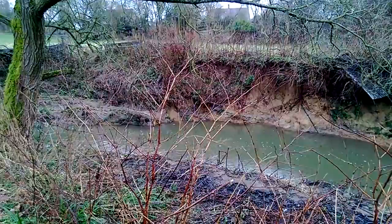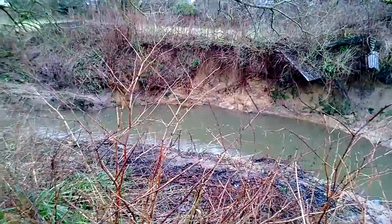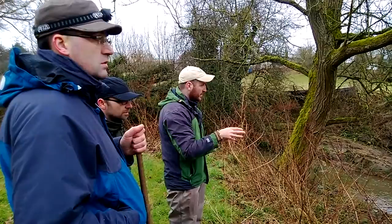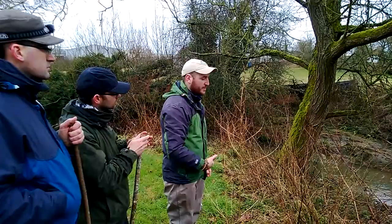They're talking about the possibility of funding for that sort of thing. I think it's a great idea. Actually, those steep sandy banks can be really important habitat for sand martins, to tunnel in. If you ended up with sand martins in it and you had a footpath here, people could walk along and see them.